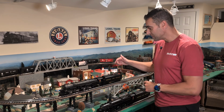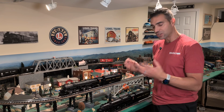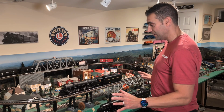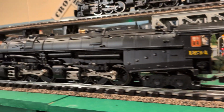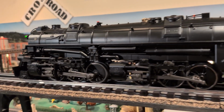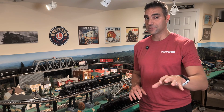And then the coal loads. The coal load in the TMCC version is a little more granular and shiny, whereas the Legacy version is a little more dull and kind of chunky looking. That's really it. Other than that, these engines are the same. Like I said, the same shape, same running gear, same traction tires. And even the tenders themselves obviously are 100% the same, with some key differences. So let's talk about those differences.